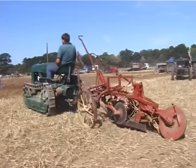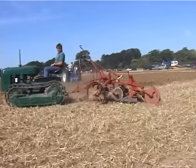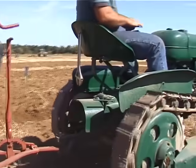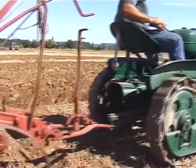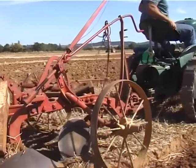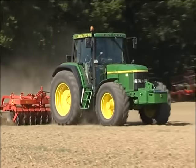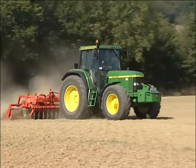So you can see here we have the beginnings of the modern tractor. Take this green tractor. It's got similar wheels to the two-track. Down it goes. All done by hand here. And this is how it's done today.